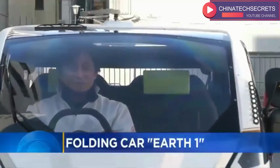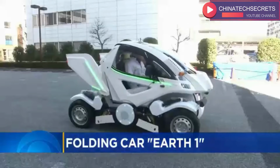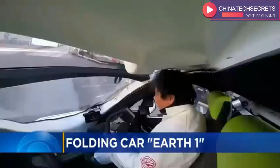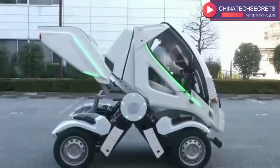Squeezing into a small parking space can be quite a challenge. But a new electric vehicle designed by an artist in Japan could make things a little easier. It's called Earth One and was inspired by the Transformer toy. Four-Link Systems is behind the futuristic folding vehicle. You see it right there. They say it makes you feel like you're operating a robot. Kind of cool. The company hopes to have it on the roads by this March.